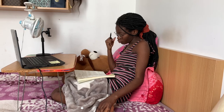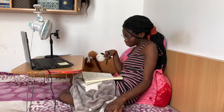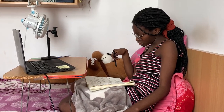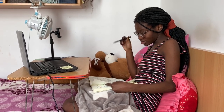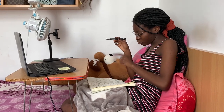Papillomavirus, right? And we've got four types. The first one is Verruca vulgaris, the second one is Verruca plana, the third one is Verruca plantaris, and the fourth one is molluscum contagiosum. So these are the three types of warts, and they're all caused by the human papillomavirus.